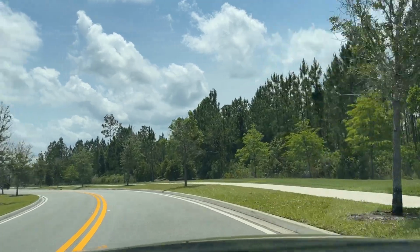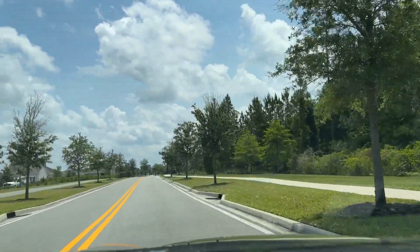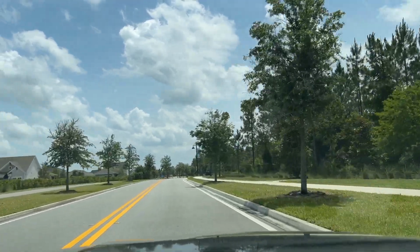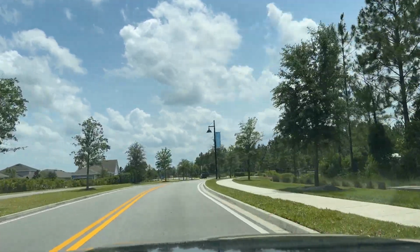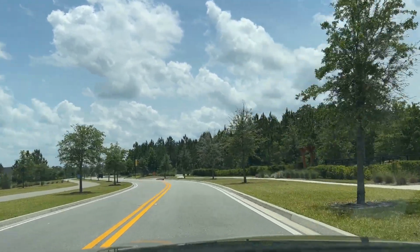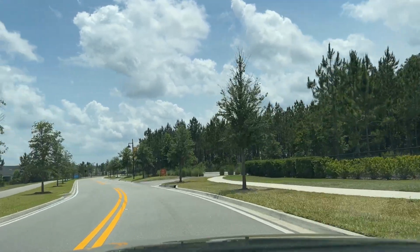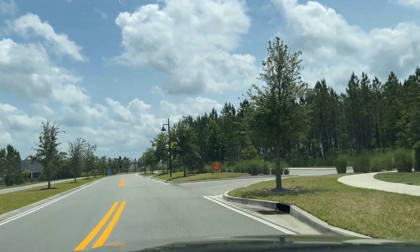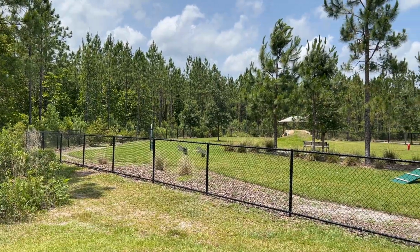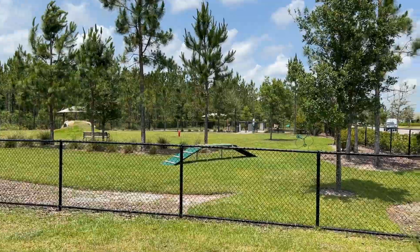So the future county park and the future school, which should be completed for this coming 23-24 school year, is located close to the Brookside and Pinewood neighborhoods. So you can see here, I'm passing right now, on the right-hand side, both of the two dog parks and the community garden. Here's a view from the parking lot at one of the dog parks.